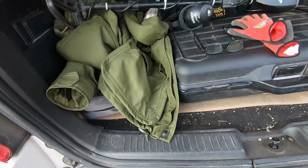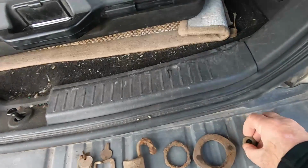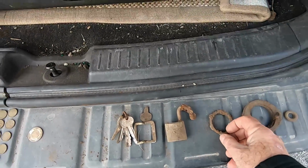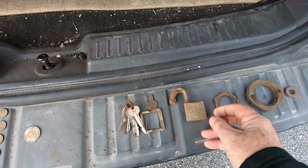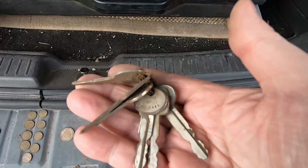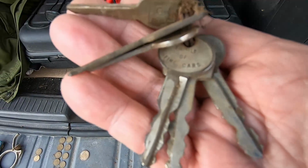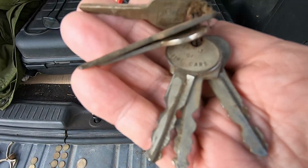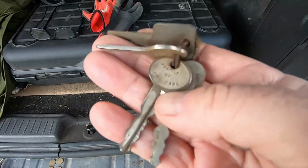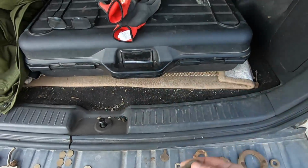So a couple of cars, and then I found just some of the usual junk: grommets and gaskets, an old lock, a belt buckle, a set of keys. I wonder if this wasn't one of mine in my earlier days, in some drunken stupor I didn't end up at one of these houses for whatever reason. No, they're GM keys. I never drove a GM, so not mine.